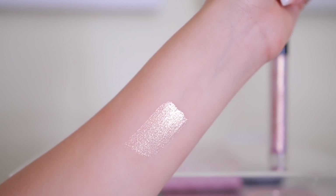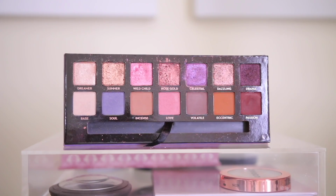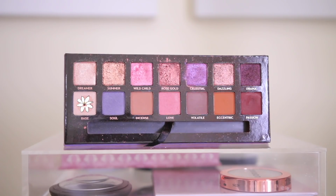This cream shadow inspired me to bring out my Anastasia Norvina palette because I feel like it just goes perfectly with it. So I'm actually going to start off with some of the transition colors in here, and then I'm going to top it off with that cream eyeshadow. I'm going to take the shade right here, which is called Base. It's like a nice base color, and I'm going to be applying that all over my lid.